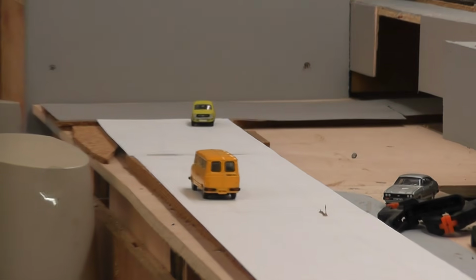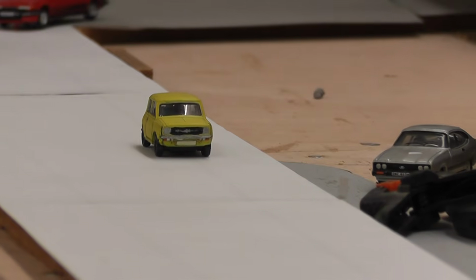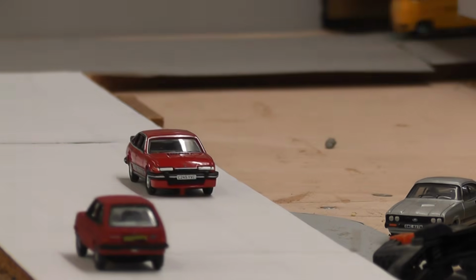Stuff like the Mini, obviously, that thing is very, very light. Works perfectly, no problems at all. Some of the other cars that are a bit bigger need a little bit of engineering.